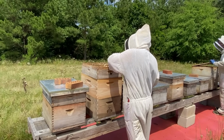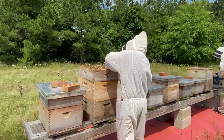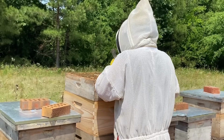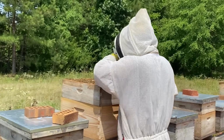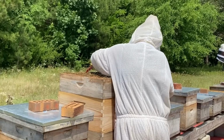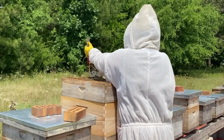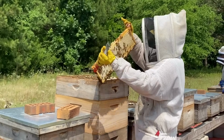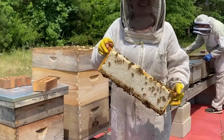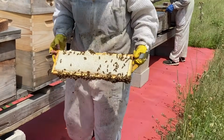Now, let me pull this out. There are so many bees in here. I gotta be careful. This is when it gets tricky sometimes because there's so many bees and you want to be gentle around them because lots of little opportunities to accidentally smush them. Oh my gosh. Shayna, can you see that? Yeah, I saw it. That's full up. That is full up of honey.